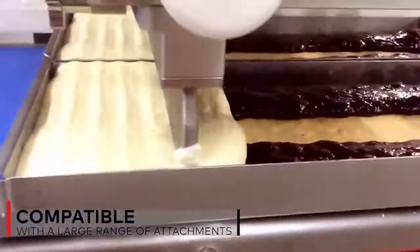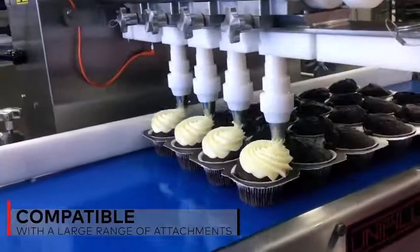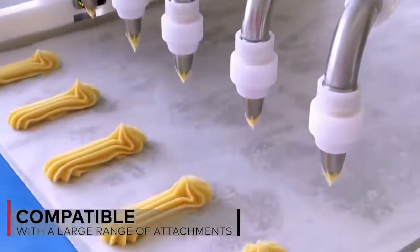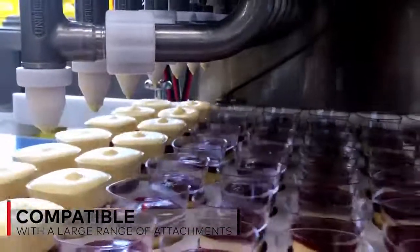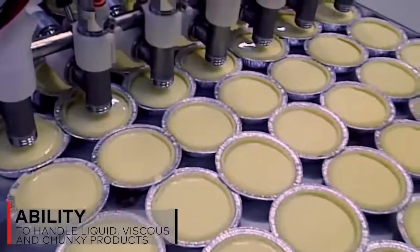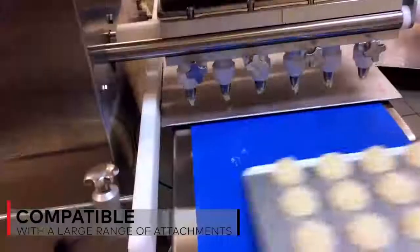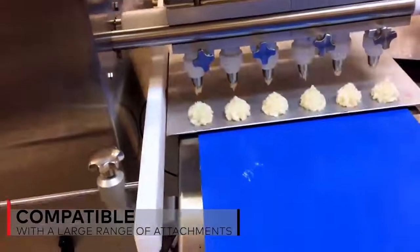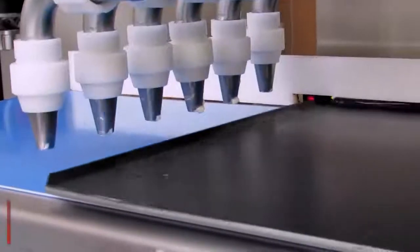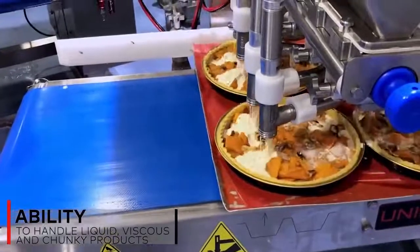In this case, we're showing you the equipment of the German manufacturer Unifiller. The dispensers are equipped with a large container in which dough, cream or stuffing is placed. The task of the machine is to dispense the exact amount of dough. Thus, it fills tarts with cream, cupcake molds with dough, and is even able to create a layered dessert.